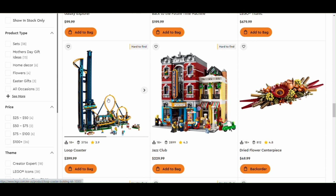Okay, here we go with the loop coaster. This is one that I'm not the biggest fan of, because I was a fan, even though I never owned it. Makes me a bit sentimental for Thinkamatic, the original roller coaster, the red and white Creator Expert one. I saw that in the Lego store. My dad almost bought that for me. Never happened. He actually ended up buying a modular for me, which was fantastic. But never was able to get it.